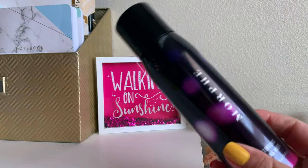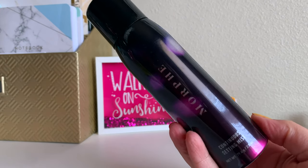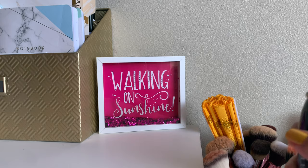I've been wanting this product since they launched it. And then I guess this limited edition packaging, they have it on sale right now. I don't know if they still have it in stock. This limited edition packaging was $8 on the Ulta website. So I was like, perfect time. I'm gonna pick it up because I don't wanna pay $16 for a setting spray.